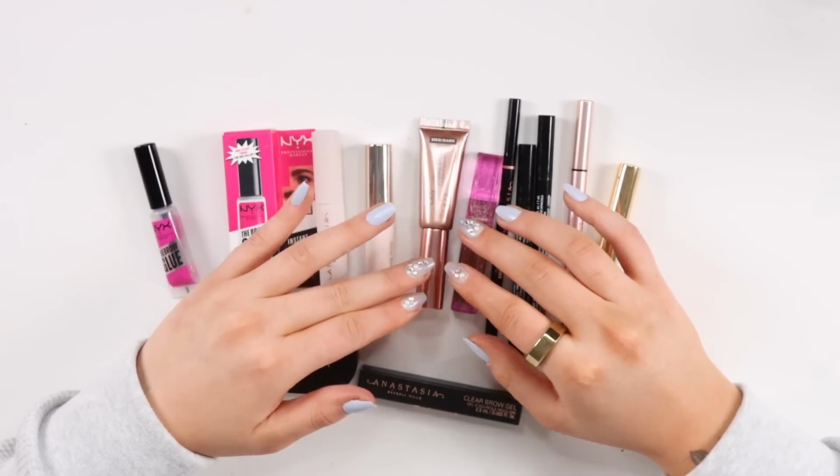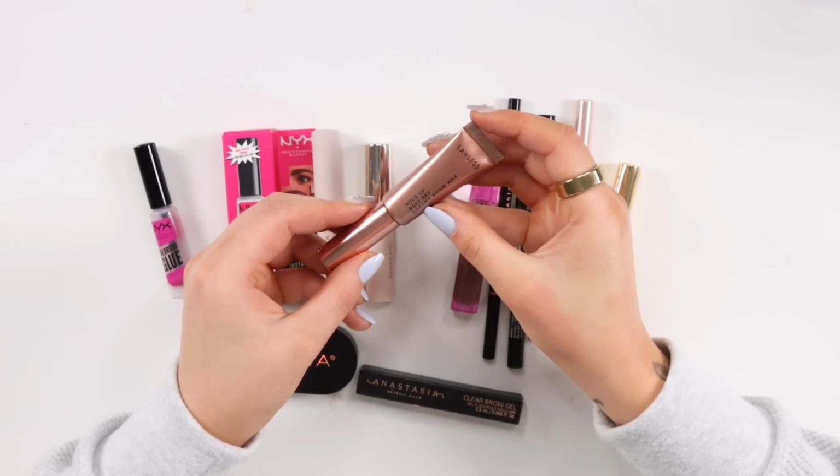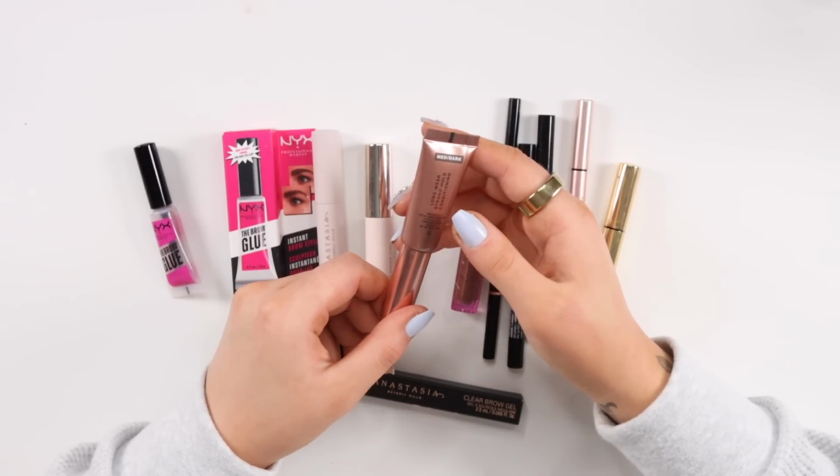And then I have 2 tinted brow gels. This one is by Lawless, and this is the Soft Set Creamy Brow Wax. I have the shade Medium Dark. Now I don't use this product a lot, but if I want something with a tint, I'll grab for this.